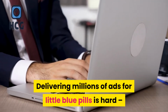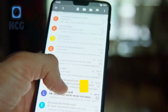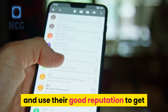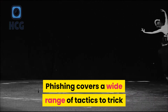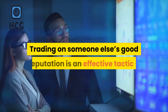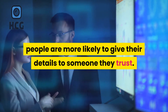Delivering millions of ads for little blue pills is hard. Spam complaints prevent many emails from getting through. One solution is to steal someone else's email server and use their good reputation to get those ads into the victim's mailboxes. Phishing covers a wide range of tactics to trick people into handing over their personal data. Trading on someone else's good reputation is an effective tactic. People are more likely to give their details to someone they trust.